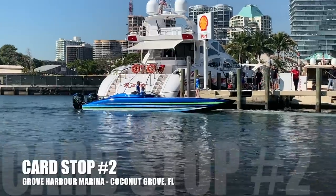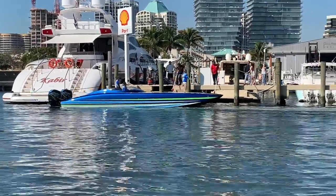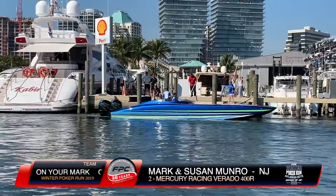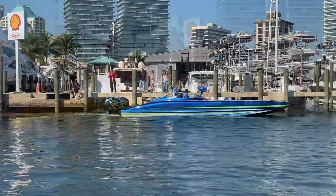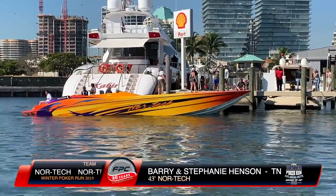And now we are shooting from the Project 1080 Cigarette as we just kind of sit here and mill, waiting for the cards to be handed off one by one. Mark and Susan Monroe from New Jersey in their Wright Performance 360 Cat, Mercury Racing 400s. And they're coming up on a one-year anniversary. They took delivery just a year earlier at the time of the Miami show.